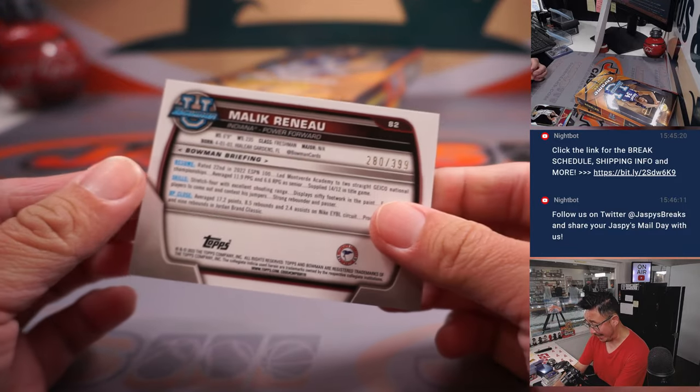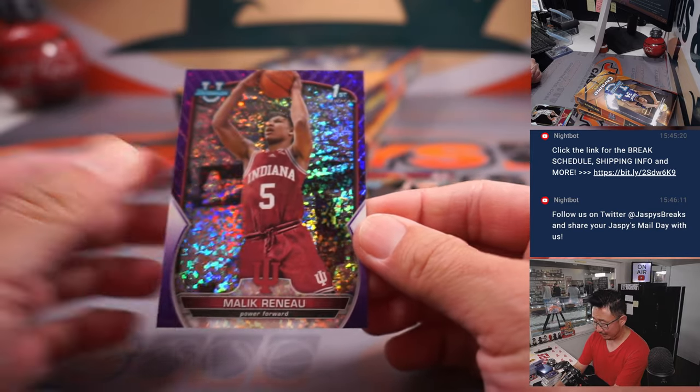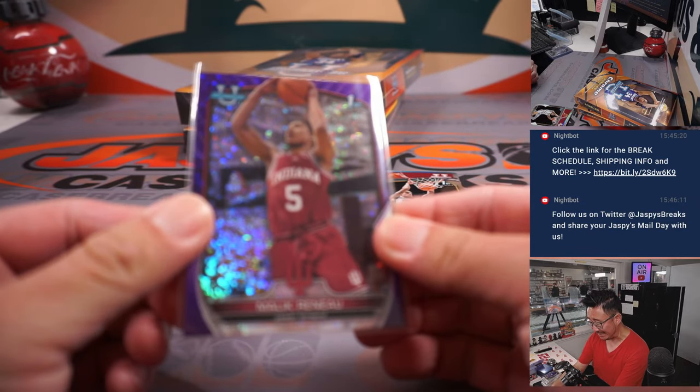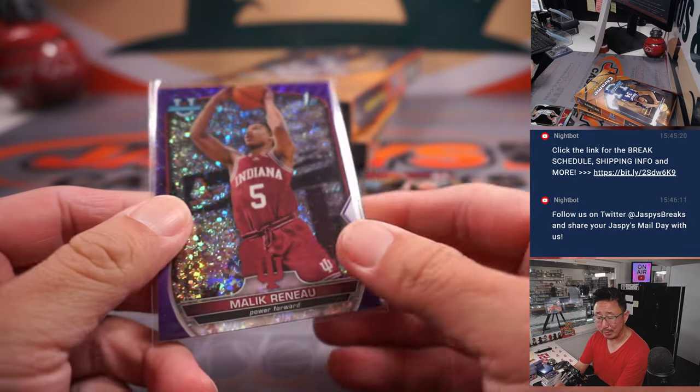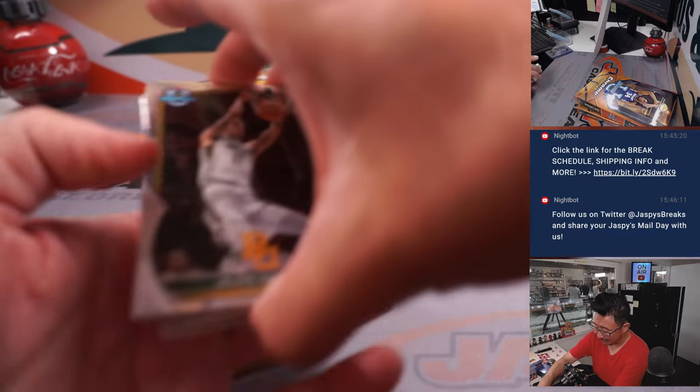Someone can be like, hey, Malik Renault was drafted by my favorite team. Let's pull up eBay, let's see what we got on there. Maybe they buy this purple mini diamond 399 card off of Travis, who has the letter M. It's possible.